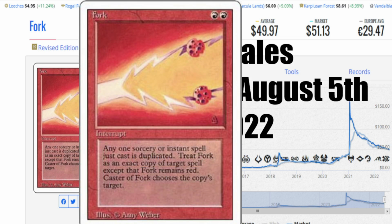2 red, and it says, any one sorcery or instant spell just cast is duplicated or copied, guys. Treat Fork as an exact copy of that spell, except that Fork remains red. Caster of Fork chooses the copy's target. So you can copy whatever you want.